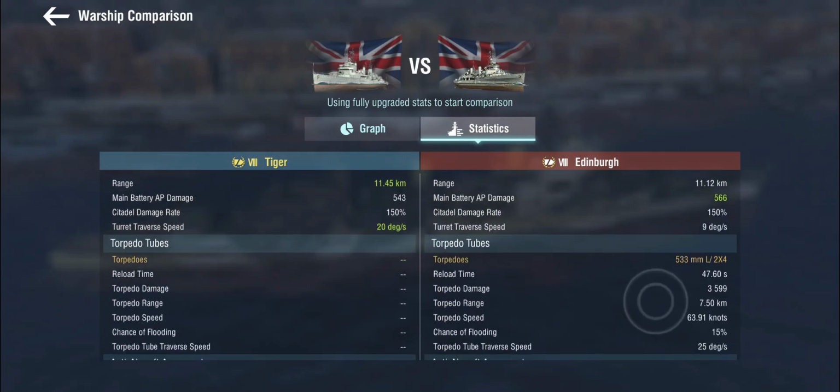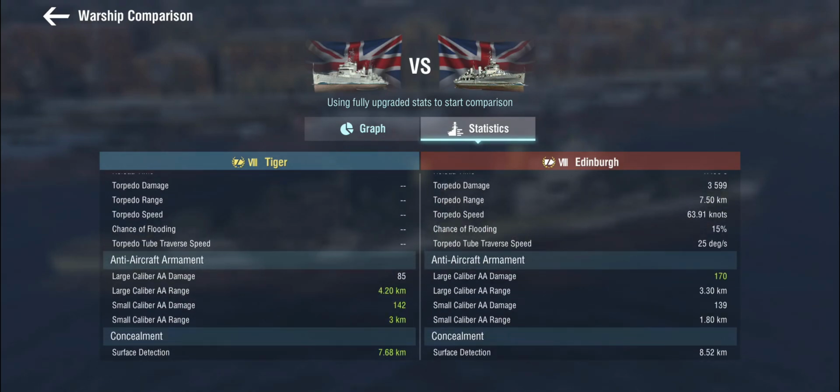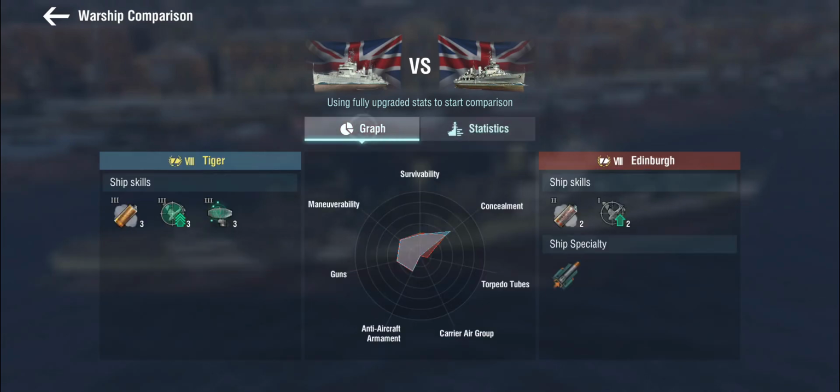Also, the Edinburgh, while nobody would call the Edinburgh, well, at least I wouldn't, a very powerful T8 light cruiser, she still has some torpedoes. The Tiger does not. The AA on the Edinburgh is okay. It's not at the same level, but it's definitely decent. And the Edinburgh also has the defensive AA. It's only a defensive AA1, but it still does some increase. So I would say she's about on par with the Edinburgh, maybe a little bit better in terms of AA.